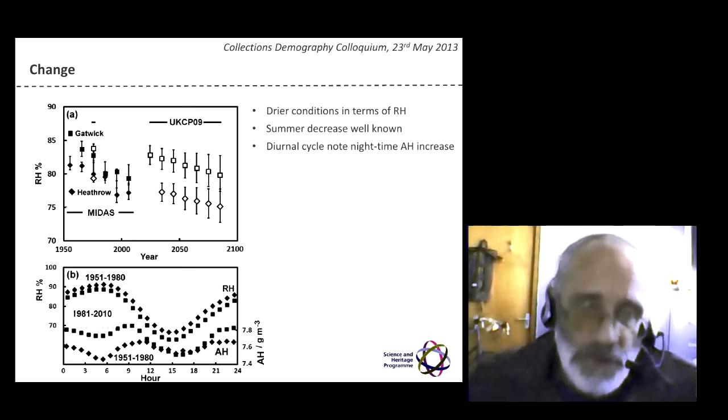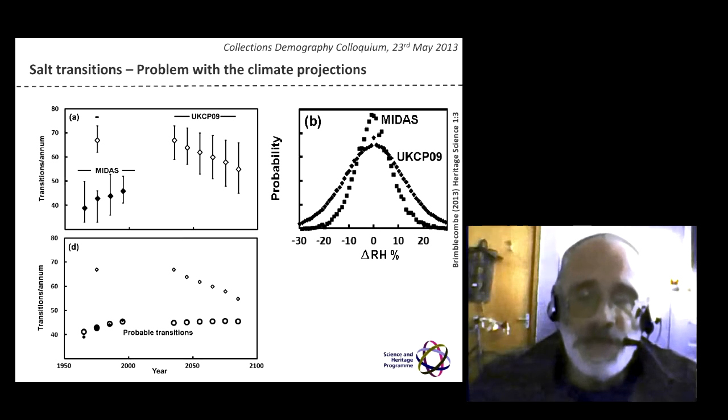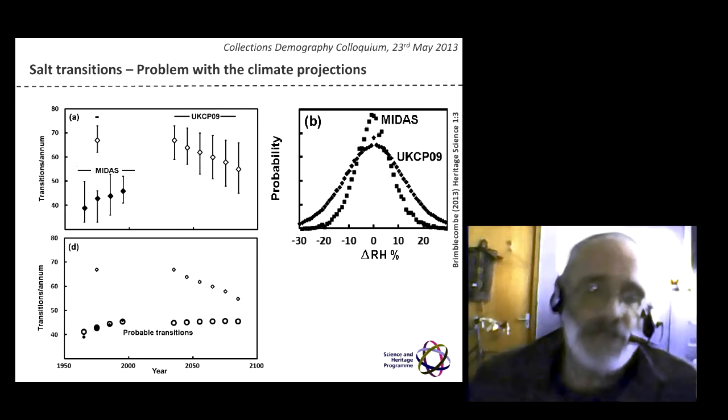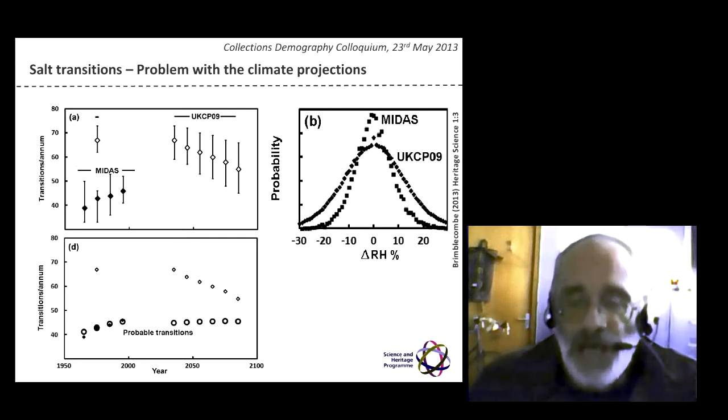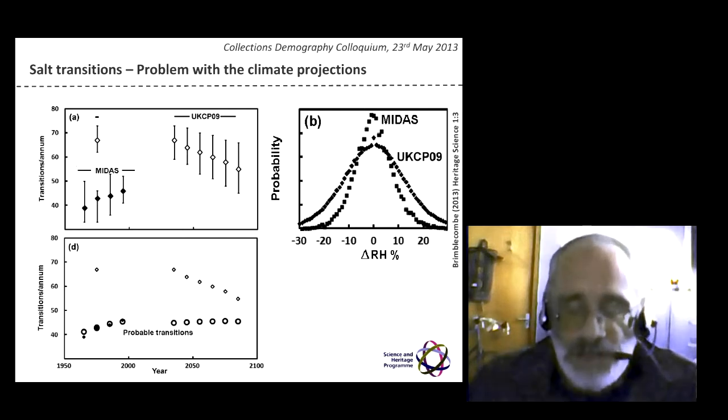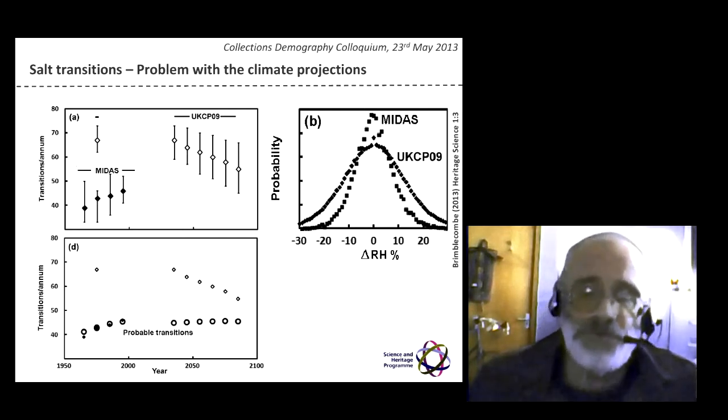This kind of record presents us with some problems, though. Here in the next slide, I try to predict the salt transitions. How many damaging events will there be in terms of the crystallization of sodium chloride, an unhydrated salt that might cause salt weathering? Now, the MIDAS record, the observational record, suggests an increasing number of those salt transitions across the period from the 50s through to the current time. That is due, of course, to the relative humidity becoming drier, and we've got more frequent transitions that cause crystallization of salt.